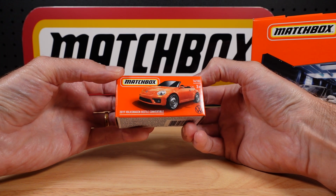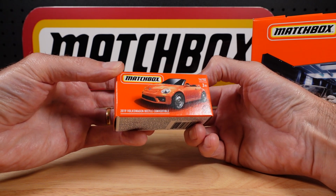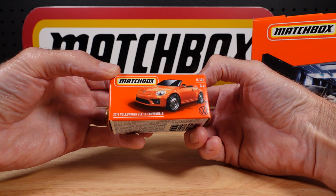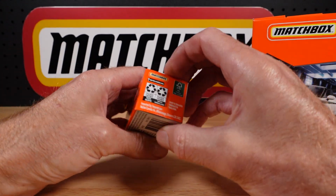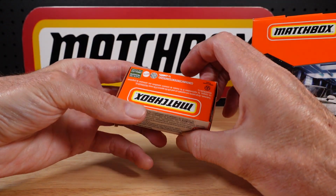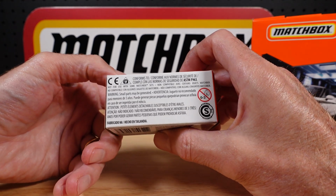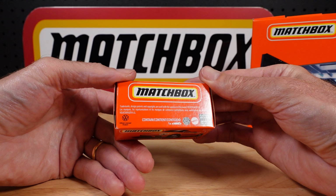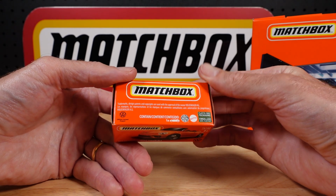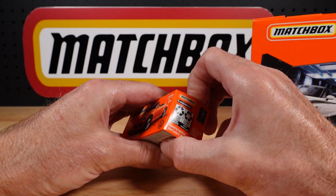First one I've got to show you today is number 14 of 102. 2019 Volkswagen Beetle convertible in orange, if the card art is to be believed. I don't think there's any other information you can glean from the other sides of these boxes. I've never been able to work out all of that scrawl. But let's just focus on the cars.